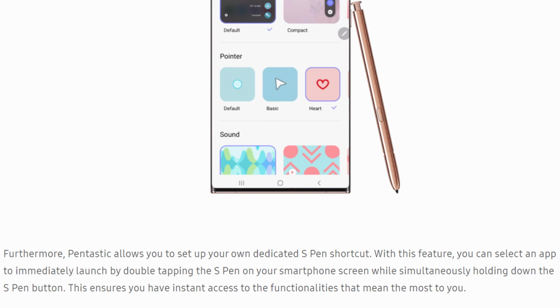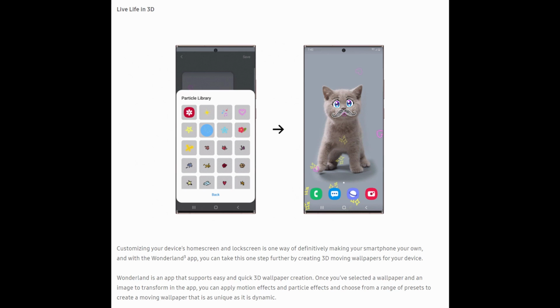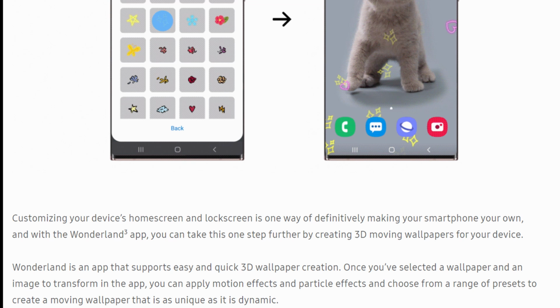So you can see new features coming out for the S Pen and the Galaxy Note 20 devices. Live life in 3D. Customizing your device's home screen and lock screen is one of the ways of definitively making your smartphone your own. And with the Wonderland app, which has been out for a while, you can now take this one step further by creating 3D moving wallpapers for your device. Wonderland is an app that supports easy and quick 3D wallpaper creation. Once you've chosen an image to transform in the app, you can apply motion effects and particle effects and choose from a range of presets, creating a moving wallpaper that is unique and dynamic.